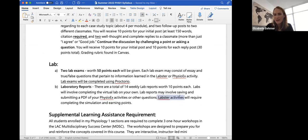We're using Labster, which is already loaded for you, that you can get to from Canvas. The other half of labs will be done using PhysioEx lab activities, and those are what you'll need the textbook link for. So when you get into MyLab and Mastering and get access to the textbook, your first PhysioEx lab, I'll also post a video that talks you through how to get to that PhysioEx lab, because that is what you'll need your textbook link and the access code for. But this first week you can get by just using Labster labs. So I give you about a week to get your textbook.